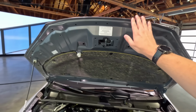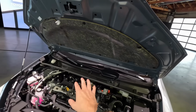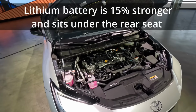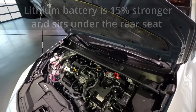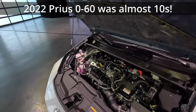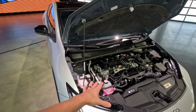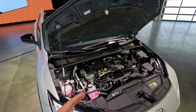Now I just lifted this hood here. It felt super light, so I'm gonna take a stab and say that this is aluminum. Underneath the hood, we have a 2-liter replacing the 1.8 liter. This is gonna have up to 196 horsepower on the all-wheel drive models and 194 horsepower on the front-wheel drive models. 0 to 60 with this setup is as fast as 7 seconds in the all-wheel drive and 7.2 seconds with the front-wheel drive. Best case scenario, with the front wheel drive LE model, you're going to see 57 miles per gallon on the new Prius.